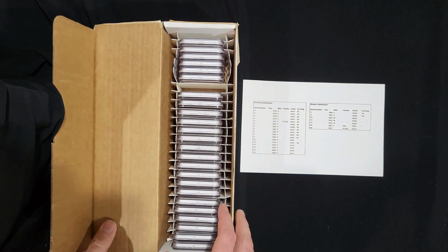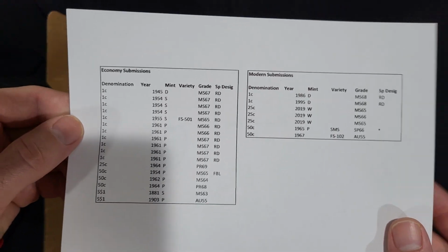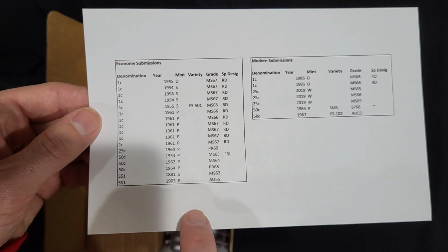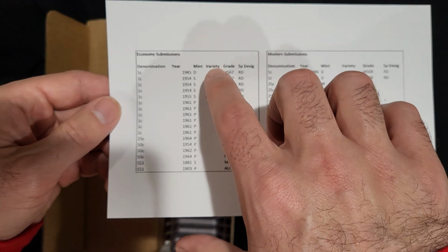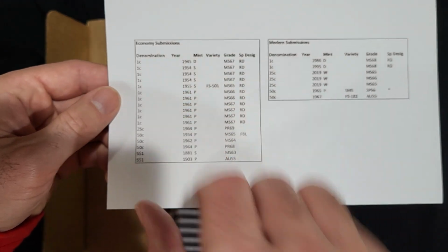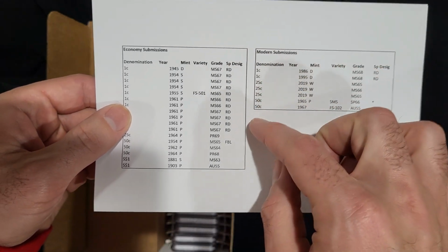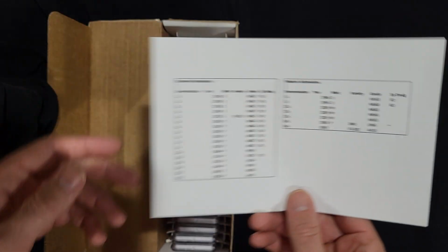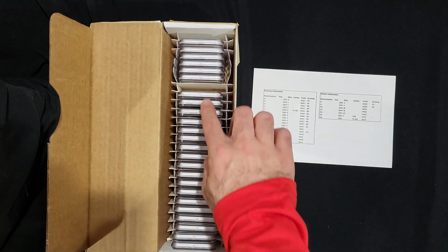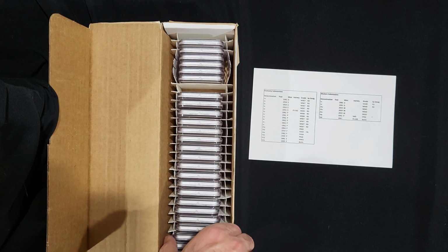They leave these organized by submission. I think I described this in the prior video. These are what were called the economy submissions, so anything before 1964. I did them in denomination order, so pennies to dollars. And same thing over here, pennies to half dollars. But these are the modern, and these go from 65 forward. So right here is economy, right here is modern. Let's jump right in.